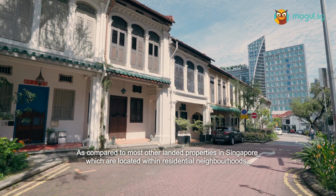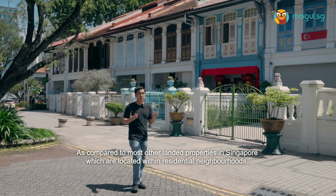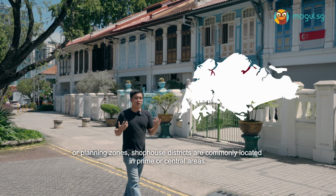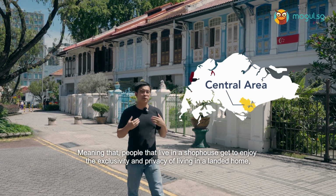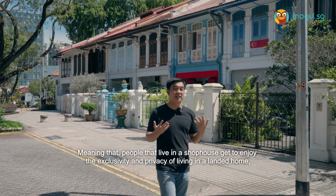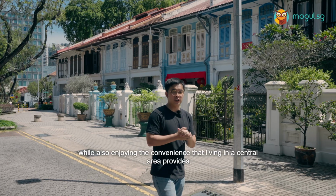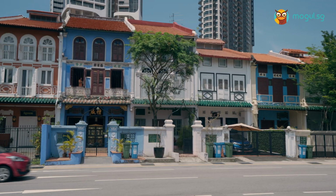As compared to most other landed properties in Singapore, which are located within residential neighbourhoods or planning zones, shophouse districts are commonly located in prime or central areas, meaning that people that live in a shophouse get to enjoy the exclusivity and privacy of living in a landed home, while also enjoying the convenience that living in a central area provides.